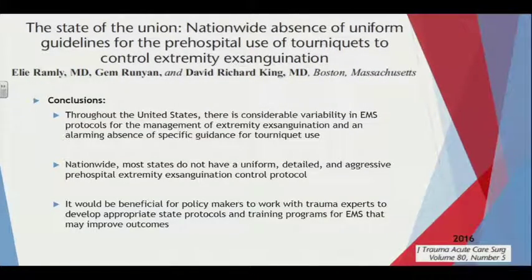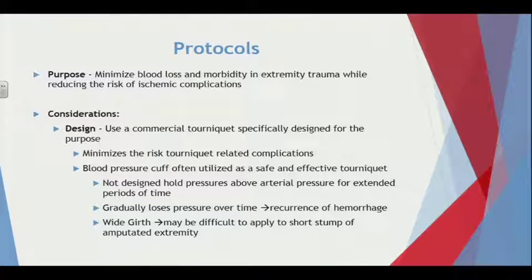So he went throughout the United States. He found considerable variability. Nationwide, most states didn't have a uniform, detailed, aggressive pre-hospital protocol for control of exsanguination, and he thought it would be beneficial to have these kind of standardized protocols. So what should we include? And what's the purpose? The purpose is to get everybody on the same page, minimize blood loss and the morbidity and mortality associated with bleeding from an extremity. So, considerations, these are what I went through looking at everything. This is what I considered when we were developing our protocol.